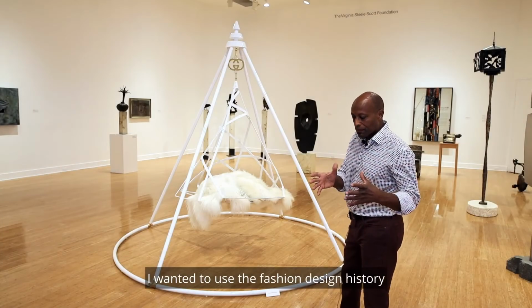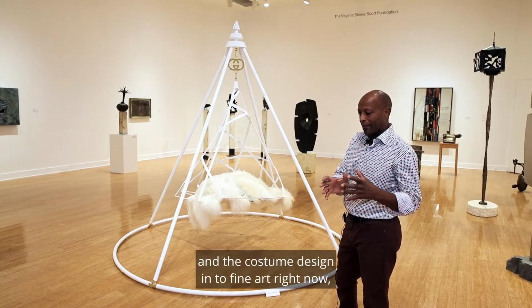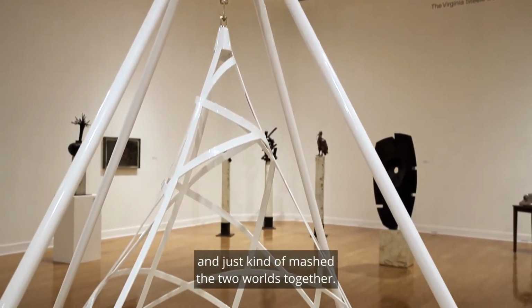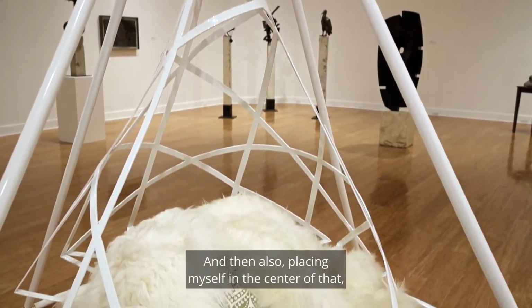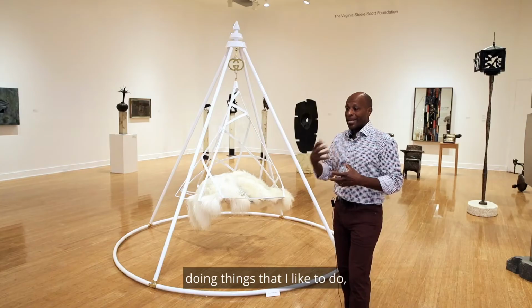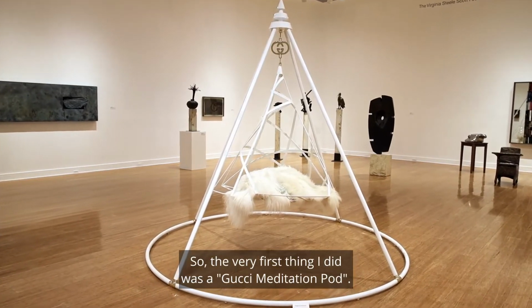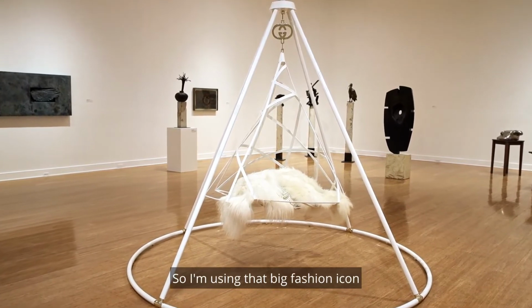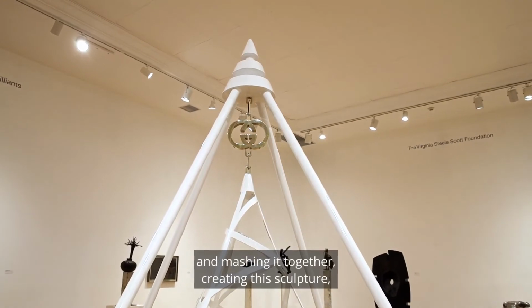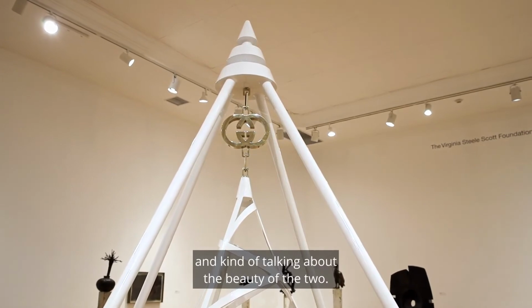I wanted to use the fashion design history and the costume design into fine art right now, and just kind of mash the two worlds together. And then also placing myself in the center of that, doing things that I like to do and representing those in sculpture. So the very first thing I did was a Gucci meditation pod. So I'm using that big fashion icon and in a meditation pod that I like to meditate, and mashing it together, creating this sculpture, and kind of talking about the beauty of the two.